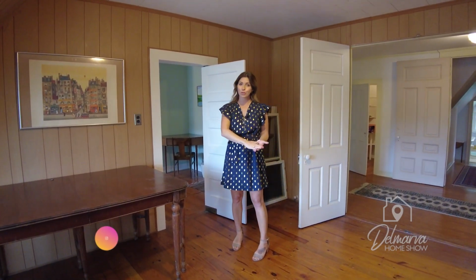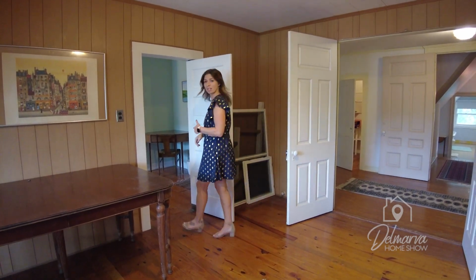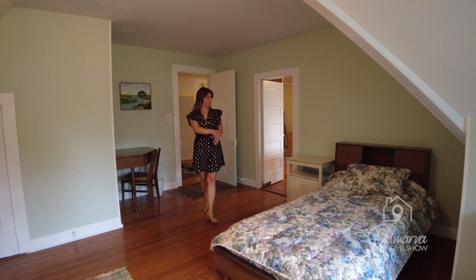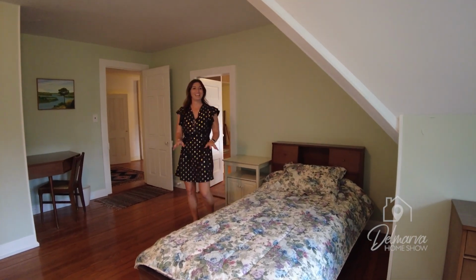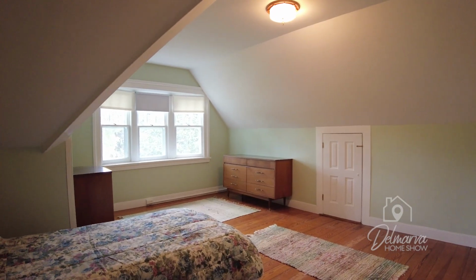So we went from 12 foot on the first floor, 10 foot on the second, 8-foot ceilings up here on the third. We'll walk into this other bedroom here. Check out this little room. We have a bed coming off the wall. Really fun. Check out this too. Very Brady Bunch bed there. We've got 3 great windows overlooking the property that way.